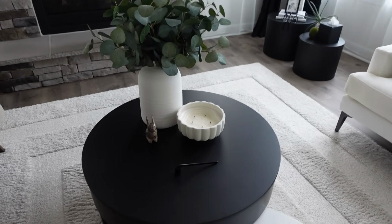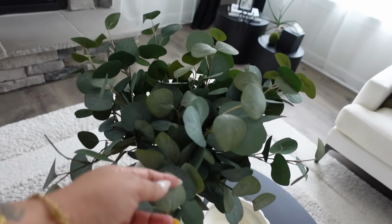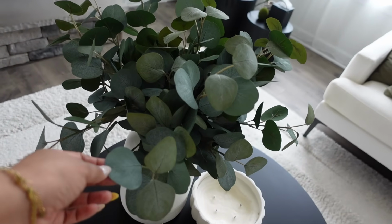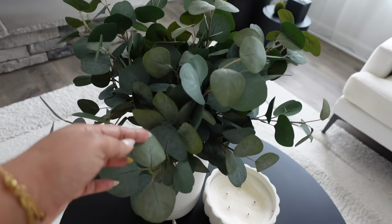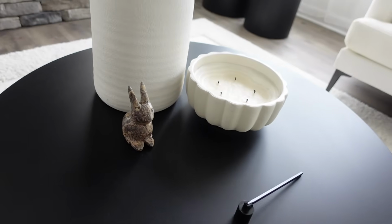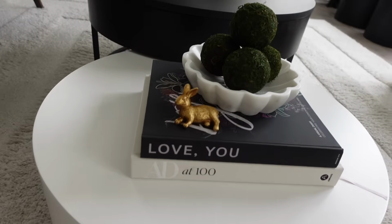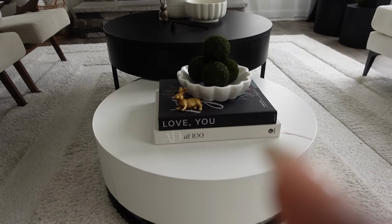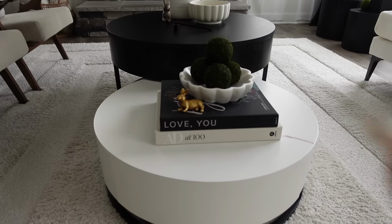On the coffee table, I switched out these stems. These were a brighter green eucalyptus, I believe. I wanted to tone it down. I still wanted to maintain the green within the home, but I wanted to tone the green down. I added this bunny rabbit here, again for Easter. And then these books, I have had the 80 Architectural Digest book, and then this Love You book I've had as well, but it had a white cover over it.